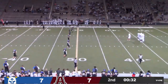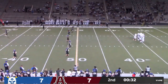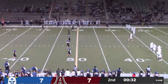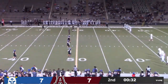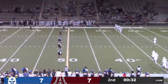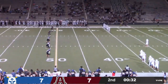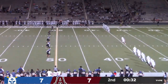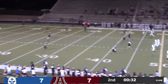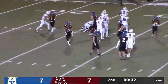Here we go. Waiting for the refs. There's no TV timeouts. Here we go. All right, here come the Austin High kick team onto the field. We'll see if they pooch it or kick it, but it looks like Anderson's going to have a chance to return this. That's Pops. Got a little room down to about the 25-yard line.